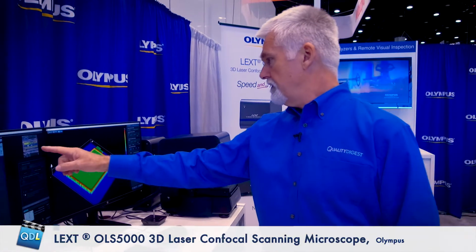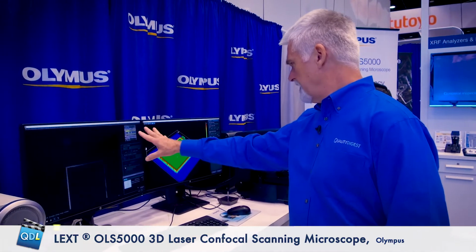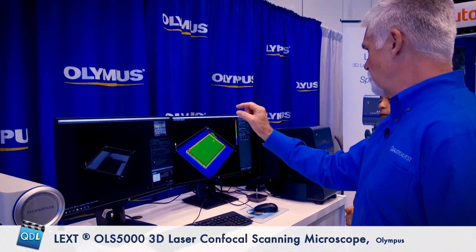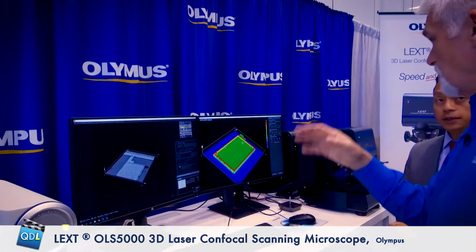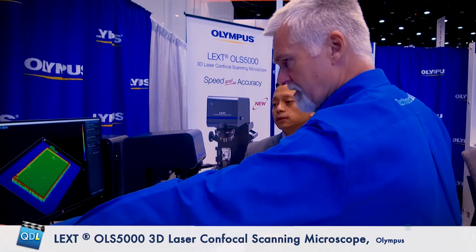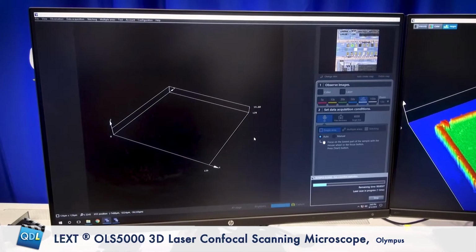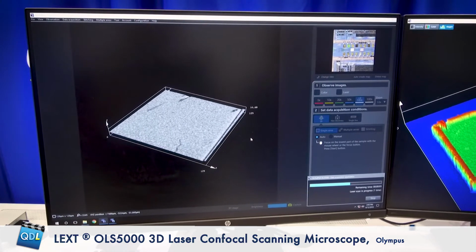Well, so what we're seeing on the screen here, I think you said there's 18 dies or pads or something we're looking at there. Yeah. So it's already been pre-programmed to locate those and measure each one of those. Yes. So once you set the routine up, it'll just step through all 18 of those and take the data. Yes. And when I look at the screen here, it looks like it's building up a 3D image. Yeah, it's doing its optical tricks, scanning through and figuring out the height.